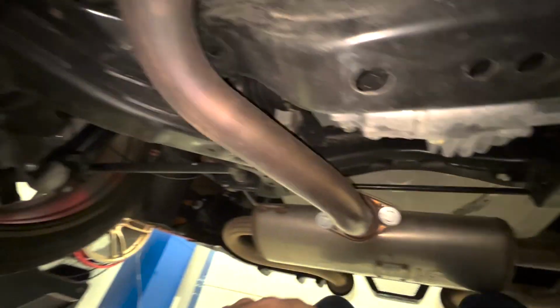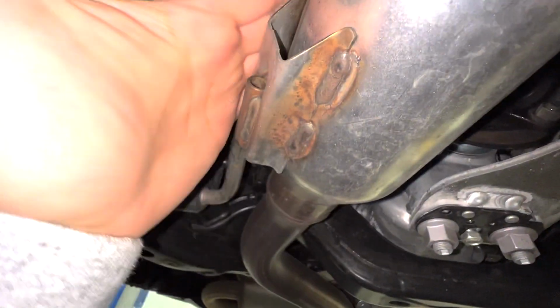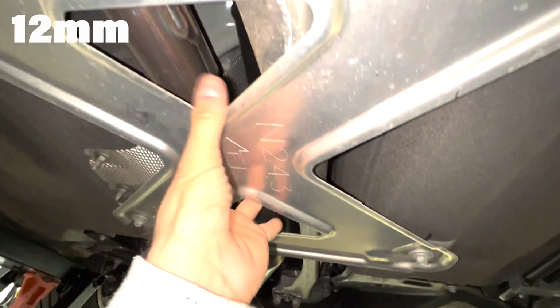Working our way a little bit further back, we have a hanger here, as you can see. The mid-pipe needs to be removed from the hanger. And then going further to the back, we have this chassis brace, which is sitting with 4 bolts. We need to remove this as well in order to have access to remove the muffler.